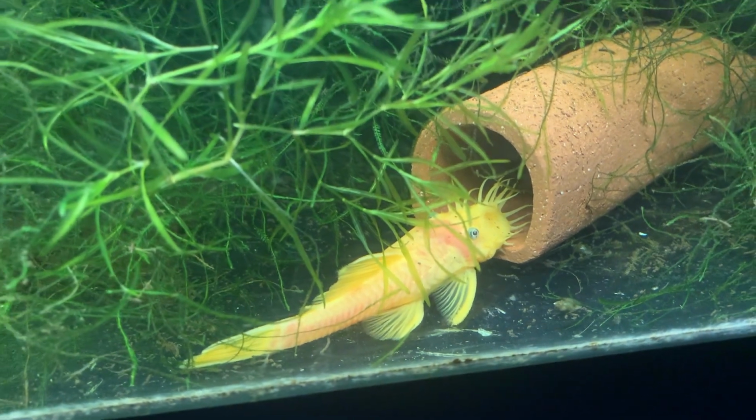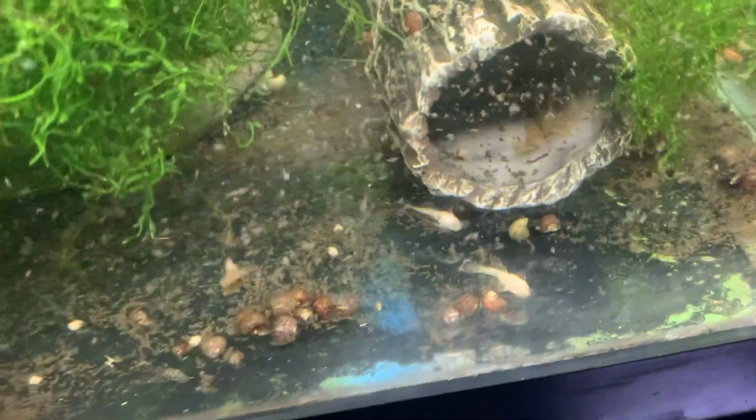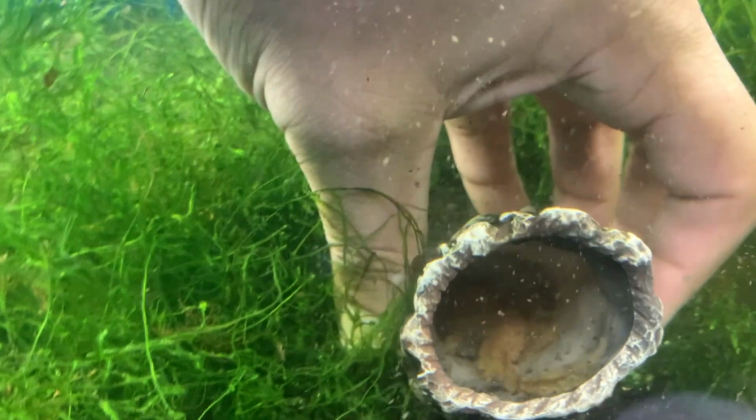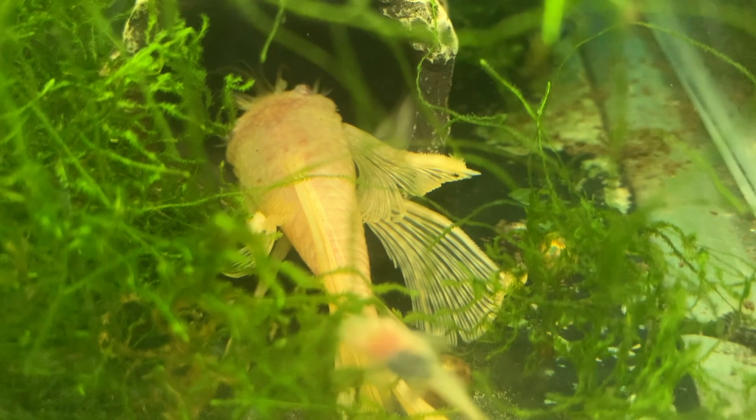There's some lemon blue eyes. We also have long fin albino plecos. You can see some of the babies down there. I think Dad's in the cave again. I don't know if he's on eggs right now, I don't think so. But he's in the cave, nice long fin albino dad.